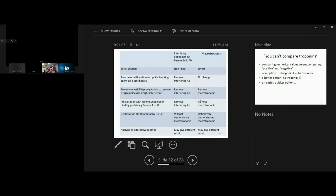Then last but not least, I've snuck in the old trick, analysis by an alternative method, something any lab can organise. With a bit of luck, you'll pick an alternative method that behaves very differently to the original assay that you used. And if you get a different answer on your alternative method, and it's an answer that fits better with the clinical picture, that does tell you there's something wrong with your original result.